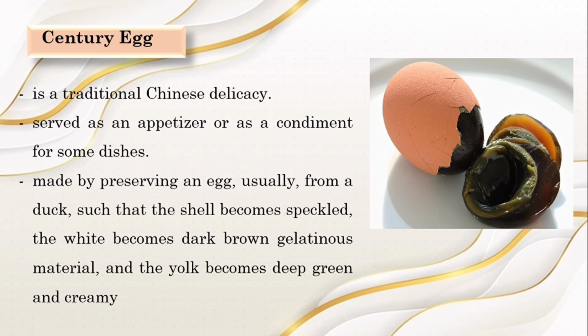Lastly, we have the century egg. Century egg is also known as preserved egg, 100-year egg, 1,000-year egg, millennium egg, skin egg, or black egg. It is a Chinese delicacy which is also served as an appetizer. Through the process, the yolk becomes a dark green to gray color with a creamy consistency and strong flavor due to the hydrogen sulfide and ammonia present, while the white becomes a dark brown, translucent jelly with a salty flavor.